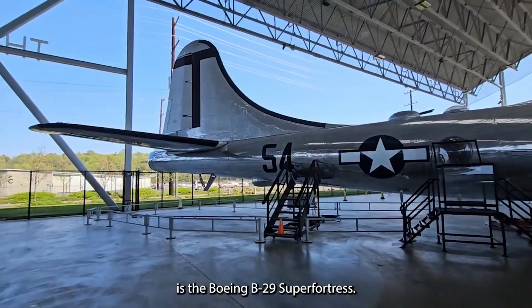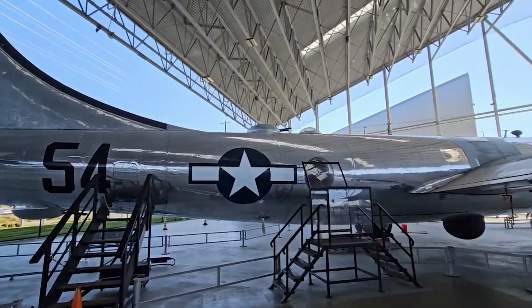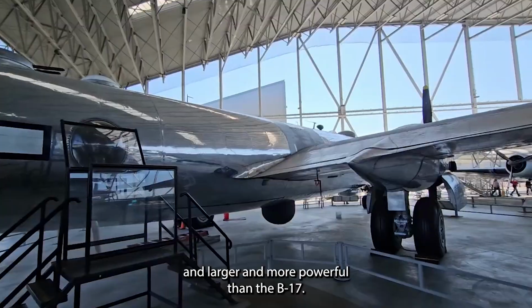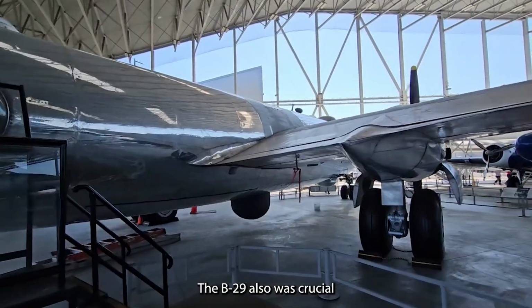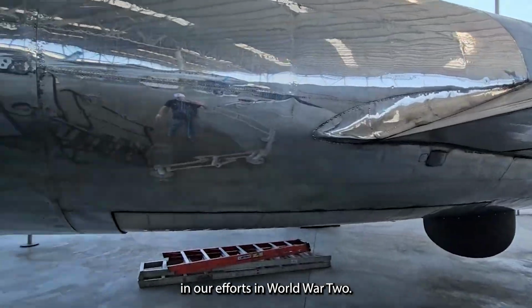Next plane up is the Boeing B-29, the Super Fortress. Longer and larger and more powerful than the B-17, the B-29 also was crucial in our efforts in World War II.